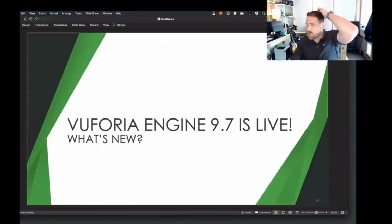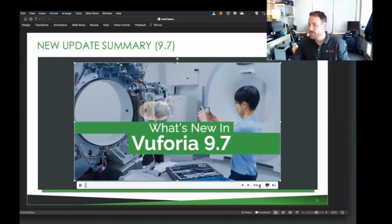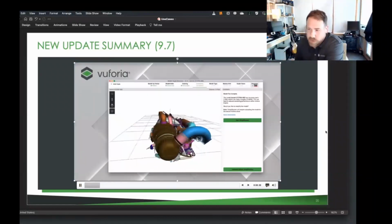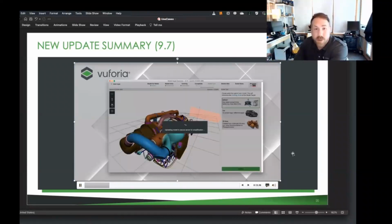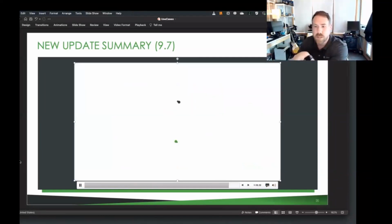And so to show some of the cool stuff in 9.8, let's take a look at this video and we can kind of show what's going on. So of course, there's a Model Target Generator, and this is a companion application that allows you to import your CAD. We've got a simplification tool in there now if you have a pro license, and that greatly eases model target generation because it simplifies the whole mesh. If it's too complex, it'll simplify it.